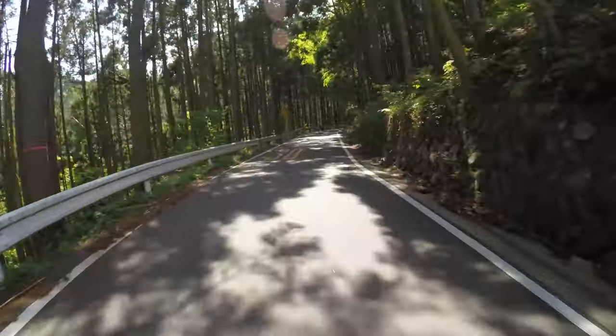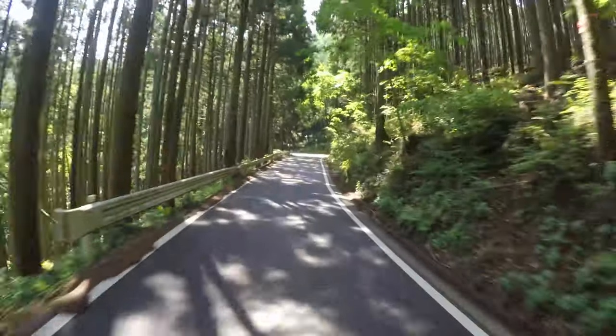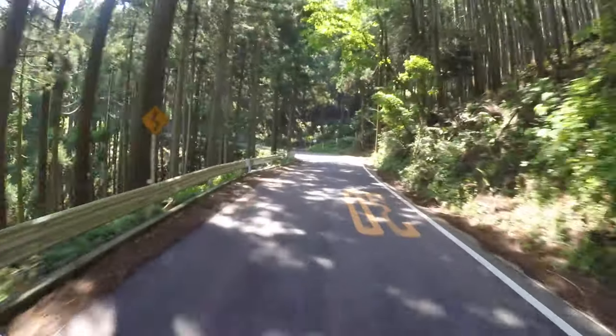The other reason, I just love flicking my bike back and forth around these turns. They're really awesome hairpin turns. They're really awesome double apex turns. There's just so much fun riding on this road.